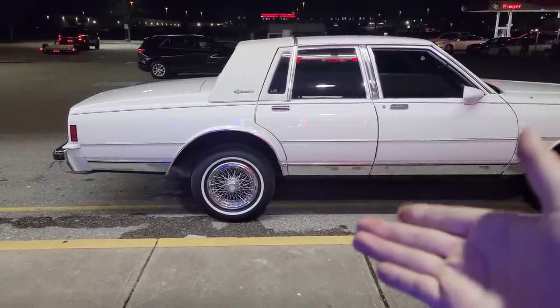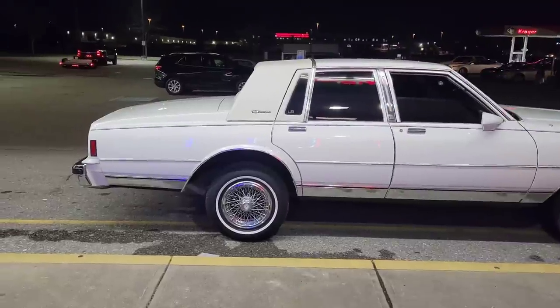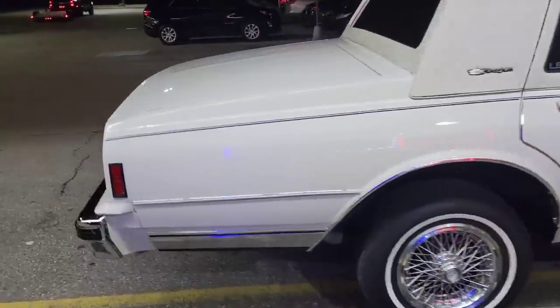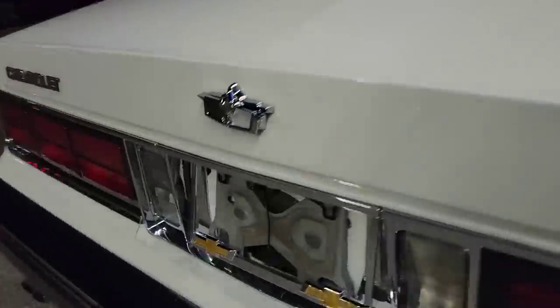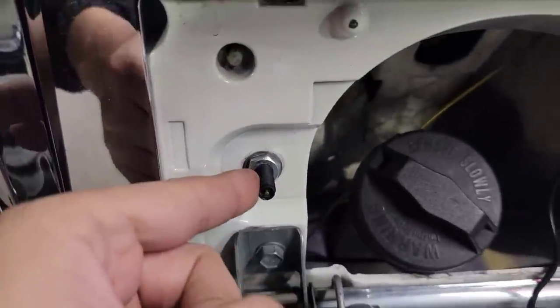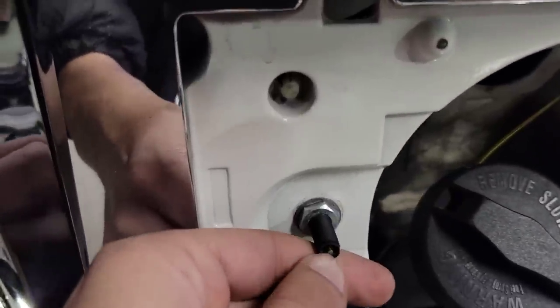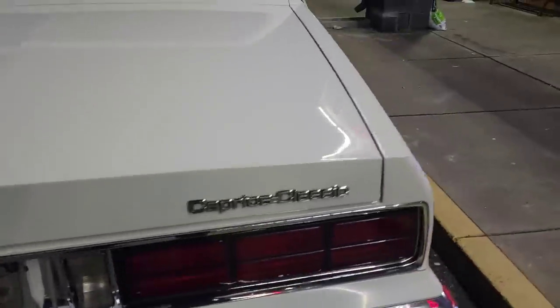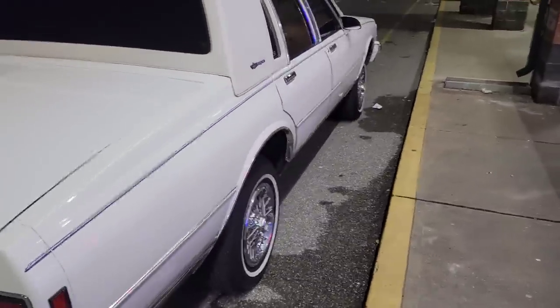It's got air ride actually, guys. So you can adjust the back because it's got air shocks. Let me show you with this little thing right here. So right here, you can put air in or let air out. Like you can probably hear right now. See that? And then the car goes down. So you can actually adjust it to the right height you want.